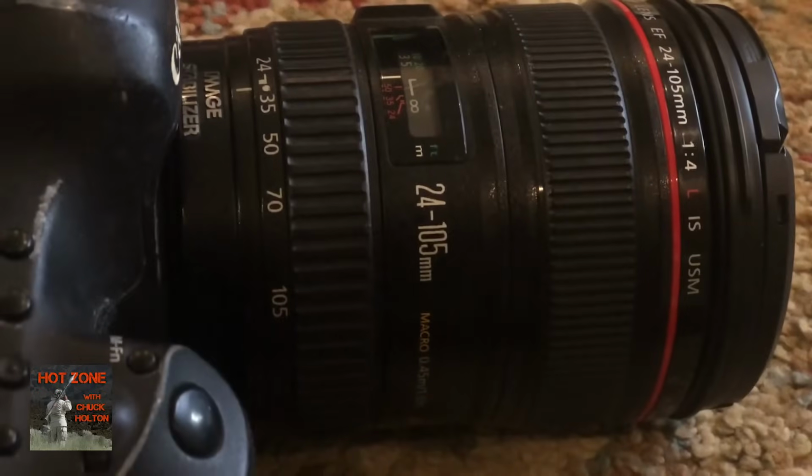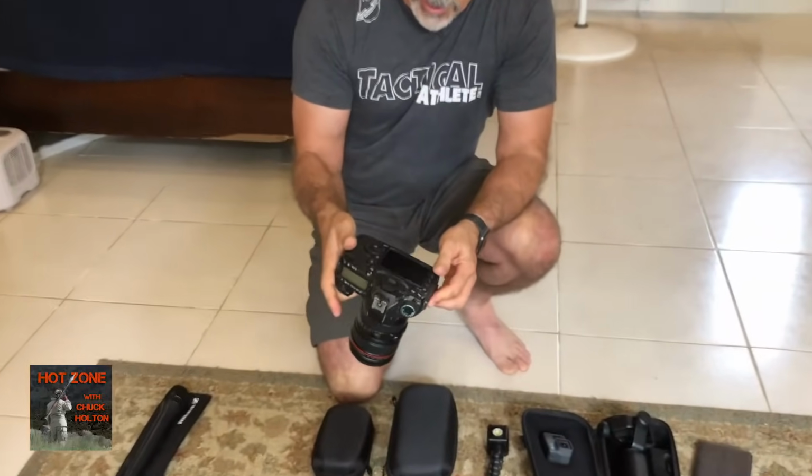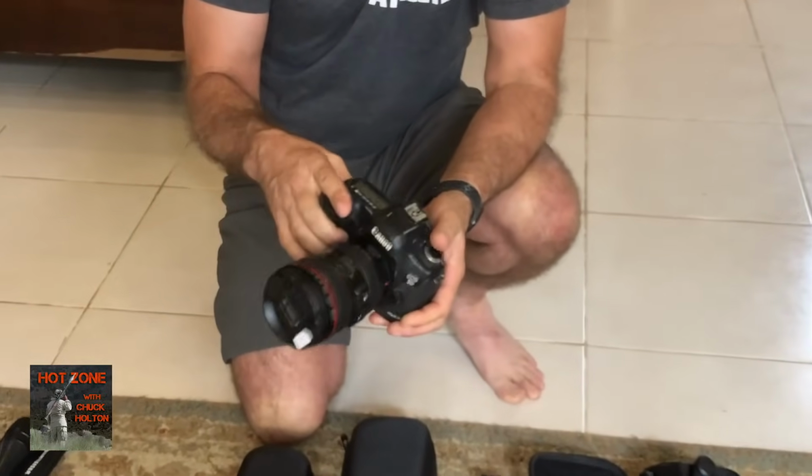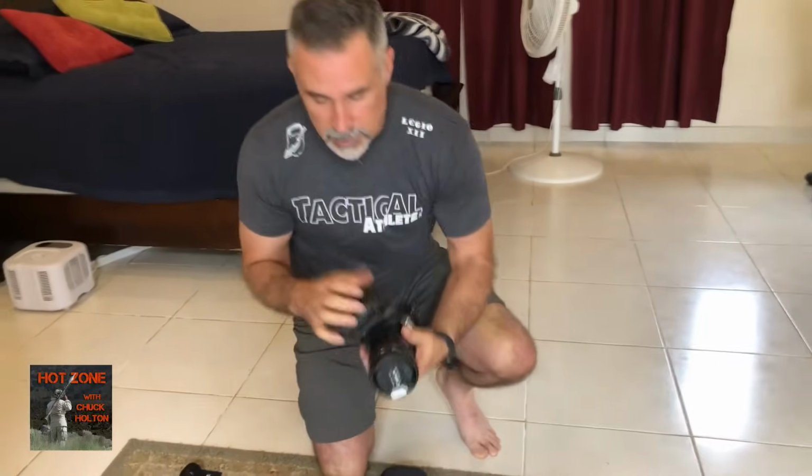You can see this thing is pretty banged up. I've had this thing all over the planet. I tried to trade it in one time a while back, and they took one look at it and said, no, we don't want that. It still works just fine, but the only thing about this one is that it doesn't film in 4K. Now, the new Canon 5D Mark IV does film in 4K, but it's what they call a crop sensor, and I didn't like that at all.